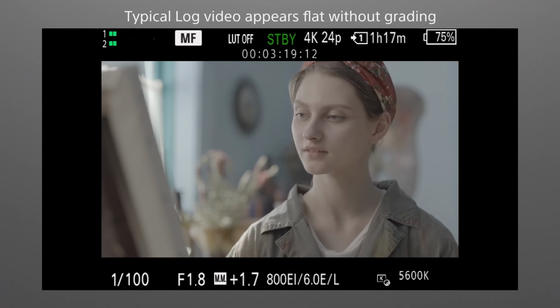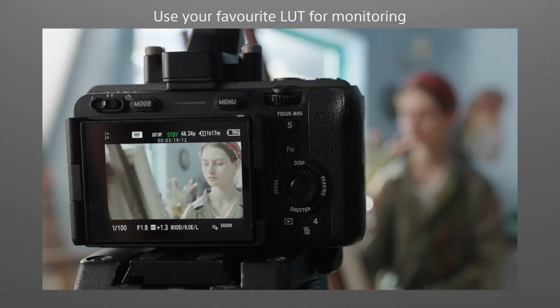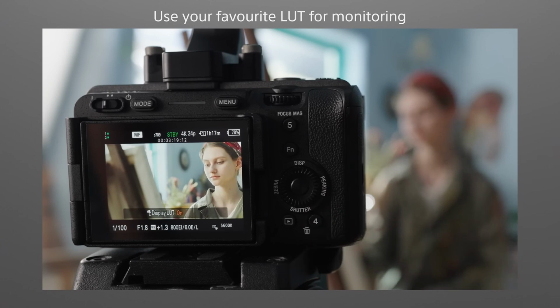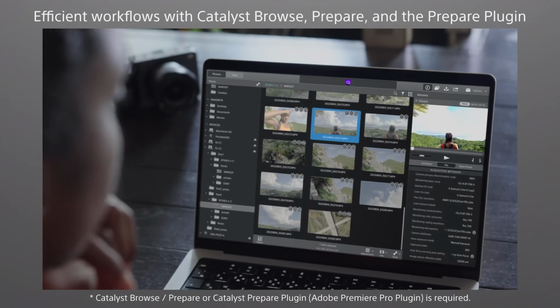Some industry sources even suggest Sony might introduce 8K recording, aligning with the growing demand for ultra-high-definition content. If true, this would position the FX3 II as a future-proof camera, capable of delivering unparalleled detail and clarity for professional productions.